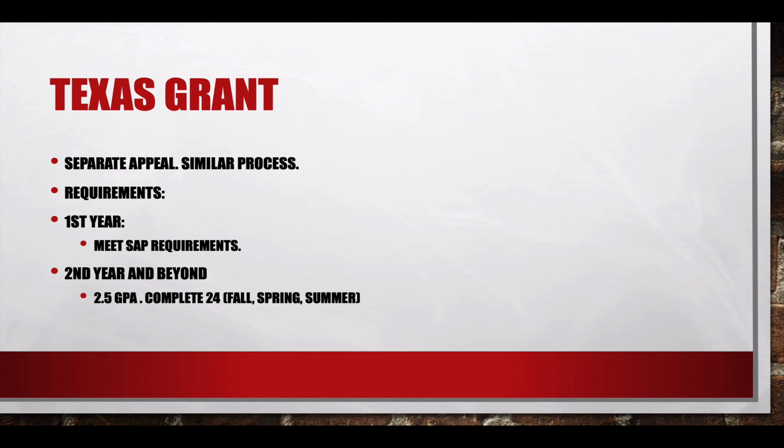Now, everything we've just talked about was just regular financial aid. For most students, that's the Pell Grant and the student loans. For other programs such as scholarships or the Texas Grant, you might have a different set of requirements. For example, for the Texas Grant, if you fall below a 2.5 GPA the second year, or don't complete 24 hours, then you might have to submit a similar appeal.